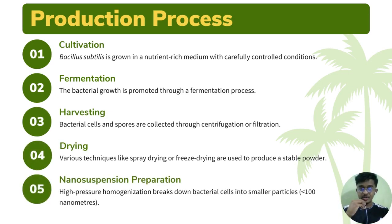Now I will briefly explain the production process of our biopesticide. The production of our microbial biopesticide involves several steps to ensure the quality and effectiveness of the final product. First, we will cultivate Bacillus subtilis in a nutrient-rich medium under carefully controlled conditions, such as temperature, pH, and agitation at optimum condition. Next, we will use a fermentation process to promote bacterial growth and obtain a high concentration of spores and metabolites. After fermentation is completed, we will harvest the bacterial cells and spores through centrifugation or filtration. Then we will subject the collected materials to various drying techniques such as spray drying or freeze drying to produce a stable and long-lasting powder.